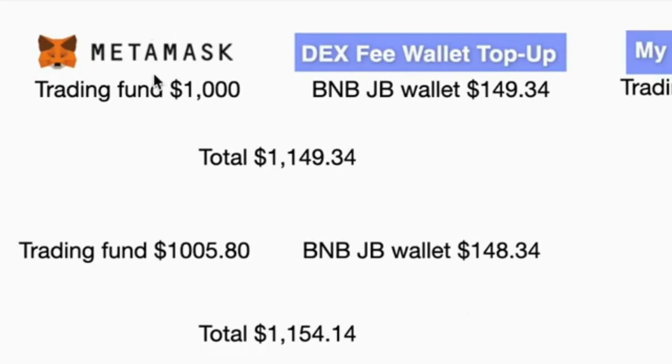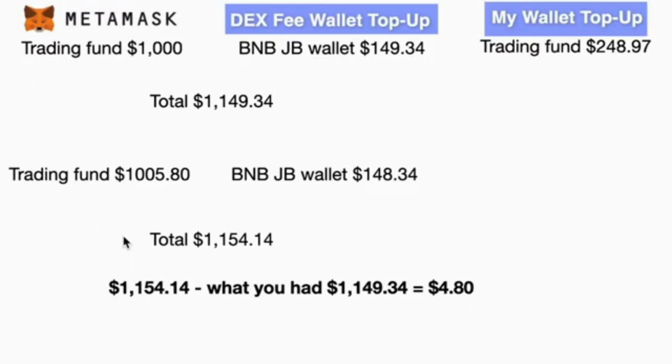So you started with $1,000 in your MetaMask wallet, and you started with $149.34 in your BNB wallet inside Jonny blockchain. That gives you a total of $1,149.34. That's what you started with before the robot started to do any trades. Now in your MetaMask wallet, you've got $1,005.80. In your Jonny blockchain BNB wallet, obviously that has gone down to 148.34. So if we add those two together, the total combined over the two wallets is $1,154.14.